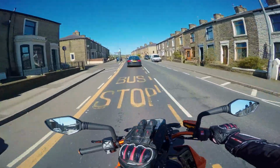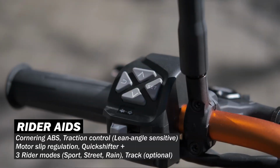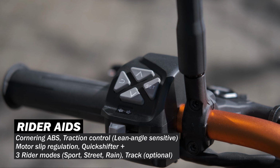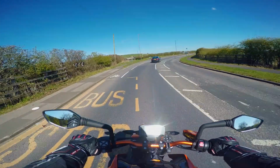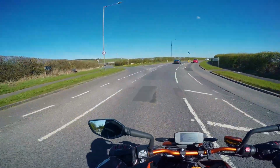You're better off switching to a different mode though when you're in town, because obviously sport mode does have a slight amount of on and off. Now let's find some twisties, shall we? And have some fun.